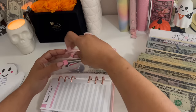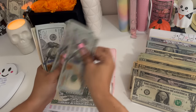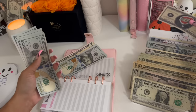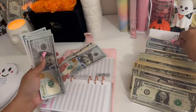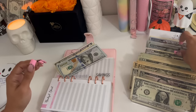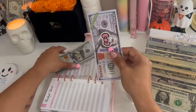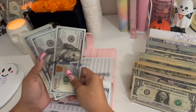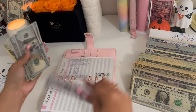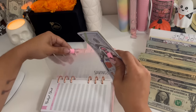Okay, my savings, let's see. We got 5, 6, 7, 8, 9, 1,000. So I'm gonna take this $500 placeholder. We're gonna put it back there. I have 1, 2, 3, 4, 5. And I'm going to take a $1,000 placeholder. And we have 1, 2, 325. So 1,325. So that is correct.